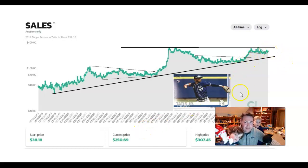So price is like $250. Yeah, the high was 300 right here. The low is 250. So above this, you better get on board because it's going to go nuts sometime. Exactly. So again, this little pattern here breaking out should see new highs, perhaps in the near future, as long as it remains in this uptrend. Below this is bad news for Tatis. Tune in every week, we'll keep you posted.